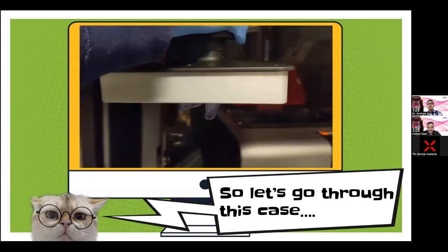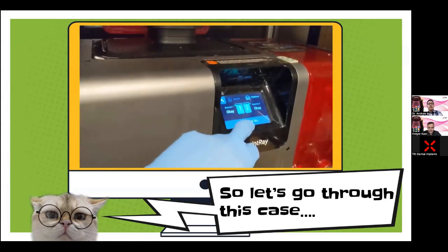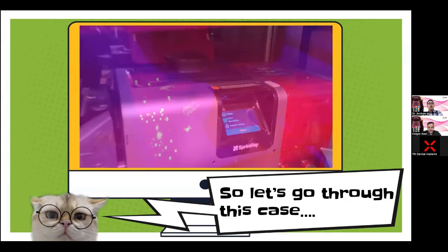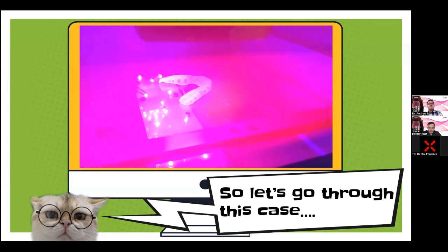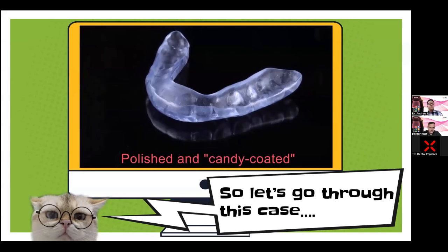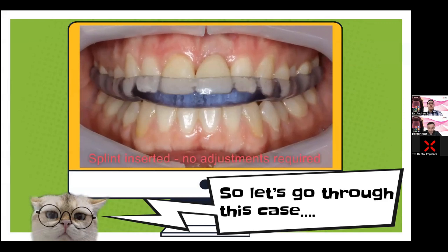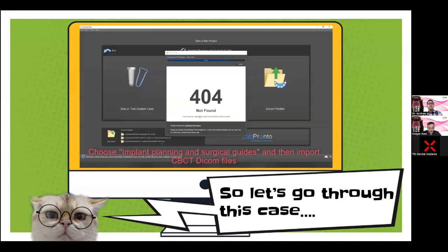So once again, washing it in the same wash unit, because the beautiful thing about SprintRay resins is that they're all at least minimum class 1 certified to be in the mouth. And so you can mix or wash everything in the same container. Curing, and then I actually glaze it or candy coat it. And when we insert it, that's basically what it looks like. Didn't need to adjust anything with the bite. It was perfect. So yeah, that's Dominic's case.